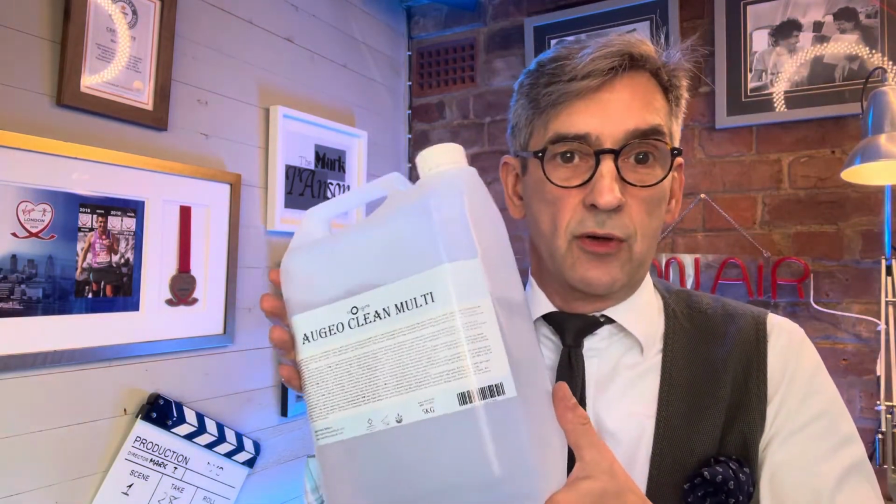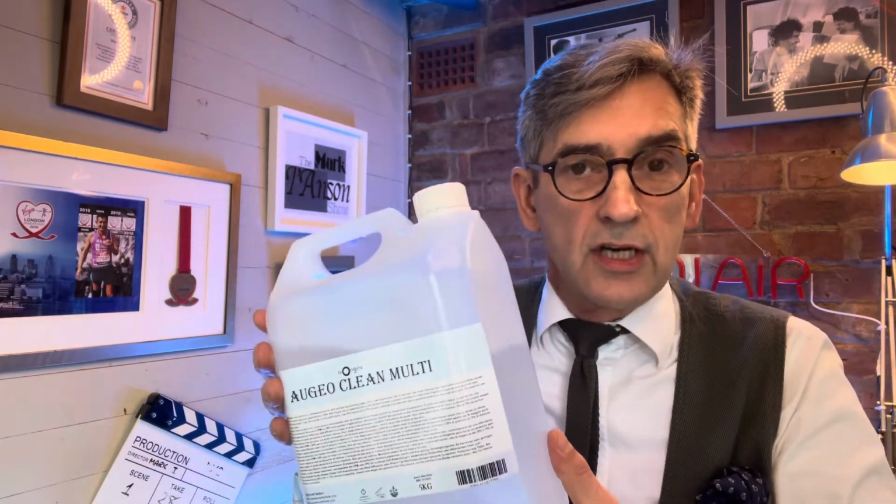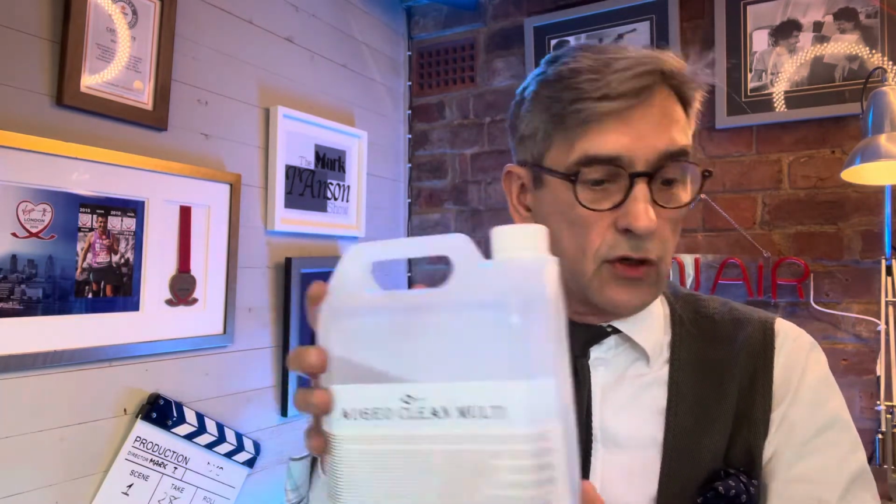So the mix is 85% of the carrier fluid, and this carrier fluid is natural, and it's slightly thicker than water, but not as thick as oil. The reason for that is because it's got to come up the tubes of the rattan stick. So it's got to be slightly thinner than oil and slightly thicker than water. And this fragrance oil is actually an oil, so that's quite thick.